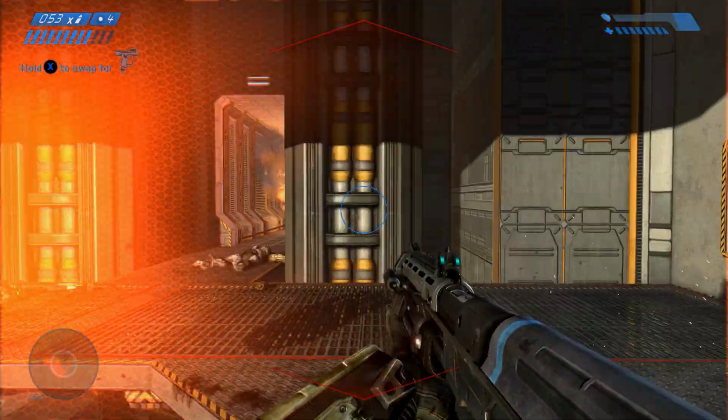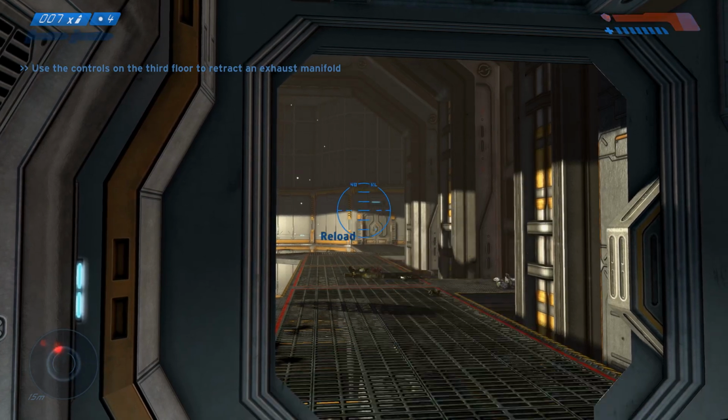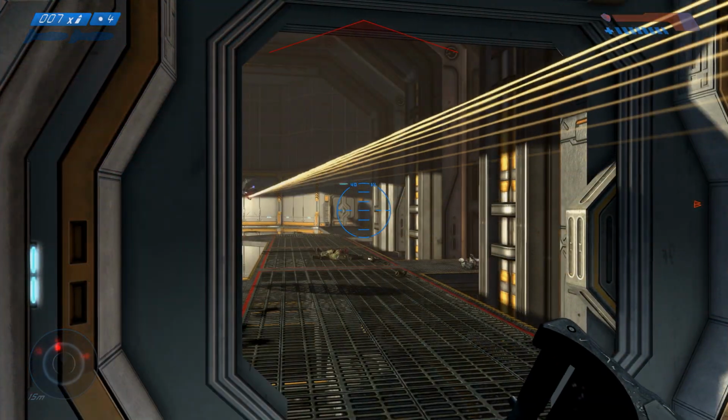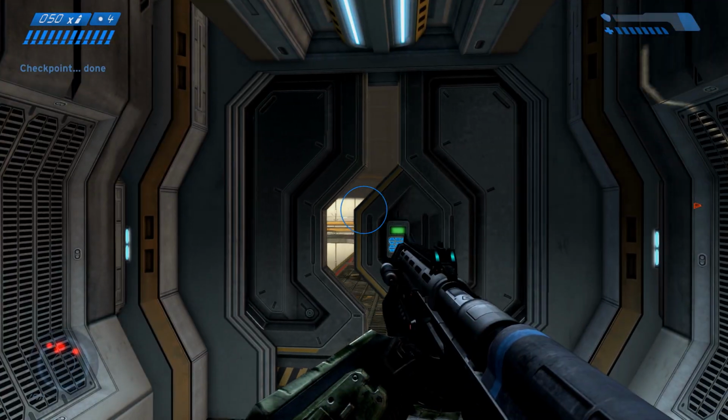I'm having some difficulties jumping back onto the platforms here. Apparently that first one I shot, the louvers were not open, so I guess it doesn't matter, does it?